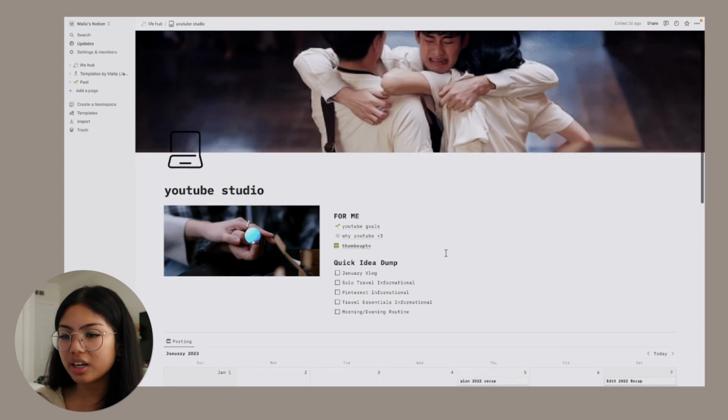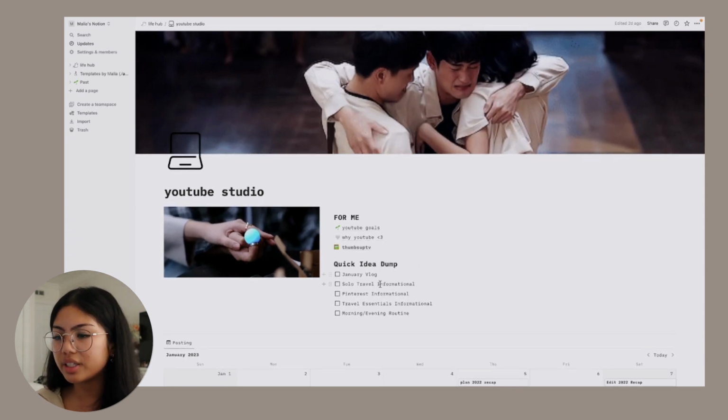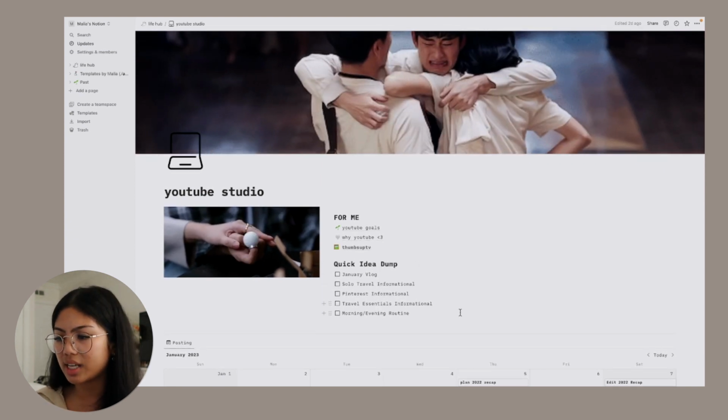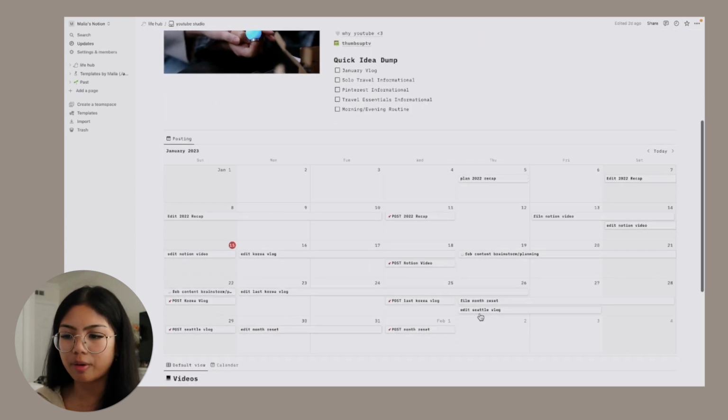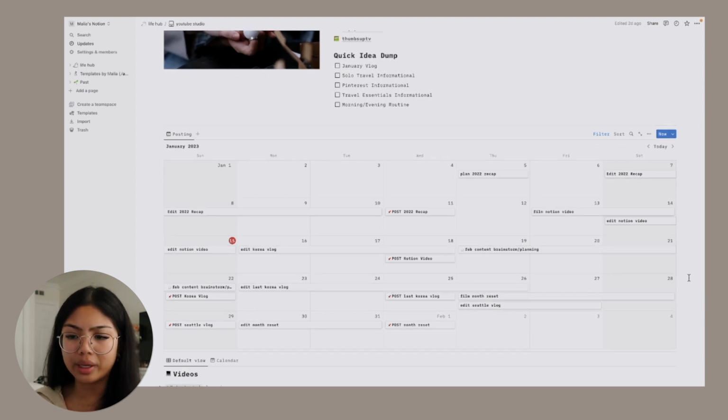But then after that, I just have a little brain dump for any video ideas that might pop into my head all of a sudden. And then below that, I just duplicated the same posting calendar that you saw on my main page, just so I don't have to keep going back and forth between the home page and this one.